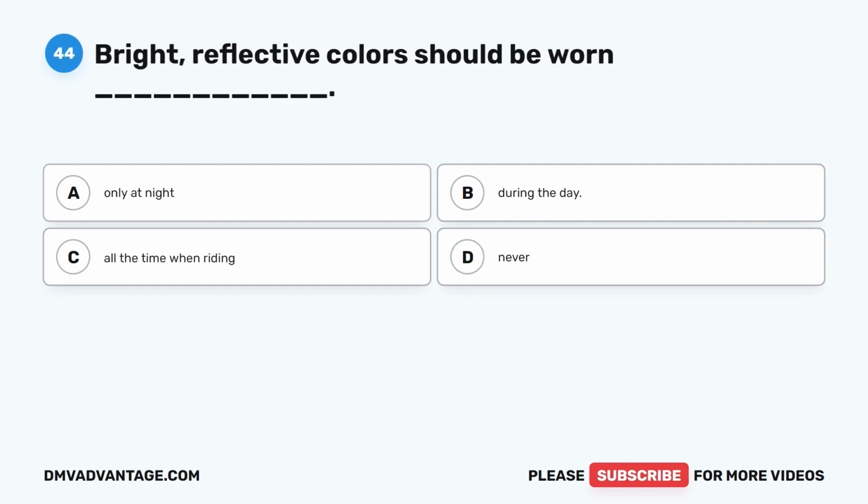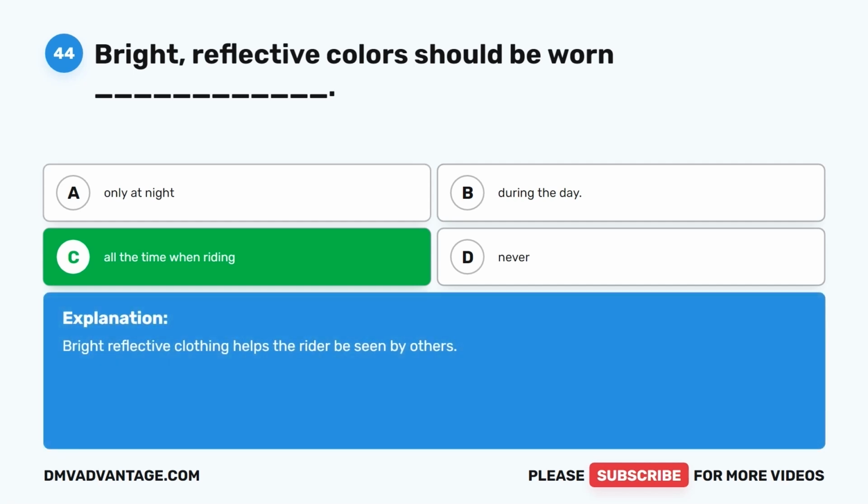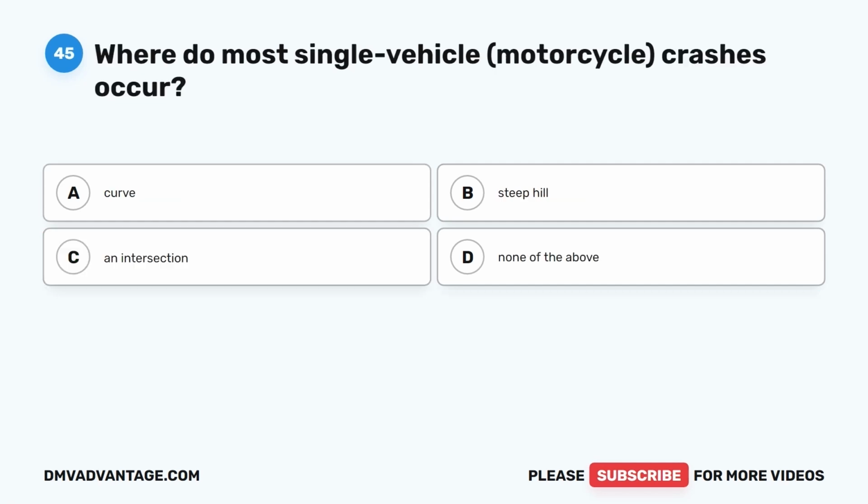Question 44. Bright, reflective colors should be worn blank. A. Only at night. B. During the day. C. All the time when riding. D. Never. The correct answer is C. All the time when riding. Bright reflective clothing helps the rider be seen by others.